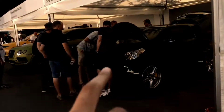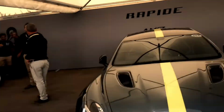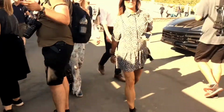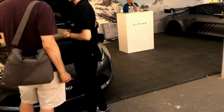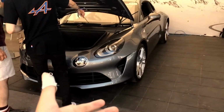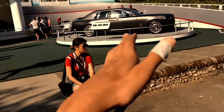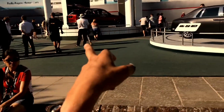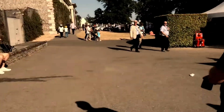This is an Aston Martin Rapide AMR, that's a limited edition. This is an Aston Martin Cygnet. Basically, it's a Cygnet with a massive V8 in it, and lots of new Porsches, and the Renault Alpine A110, the new A110, which looks really nice. You've got Rolls-Royce here with a new Phantom VIII and a new Cullinan, which is named after the largest diamond in the world.